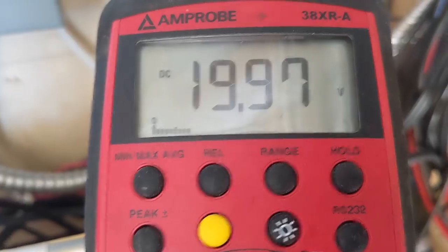I've removed the wires down here after reconnecting them up top. And if I put the positive probe on the black wire and the negative or black probe test lead on the red, I get positive almost 20 volts. So these are reversed down here too. At least they're consistent.